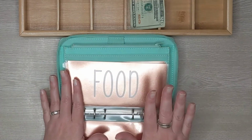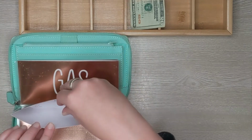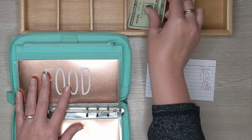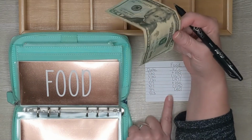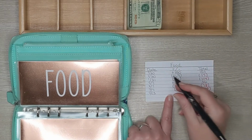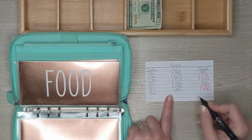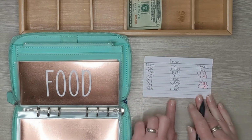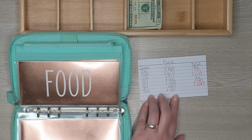Okay, food. So we are currently doing a cashless food envelope. Sorry, this is throwing me off. I'm like, why do I have an extra $20? I think I know why, so we'll talk about that in a minute. Okay, so for food, we just deposited $150. That is going to bring our total now to a negative $8.